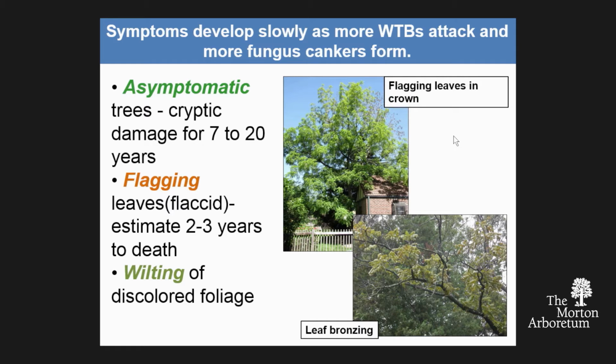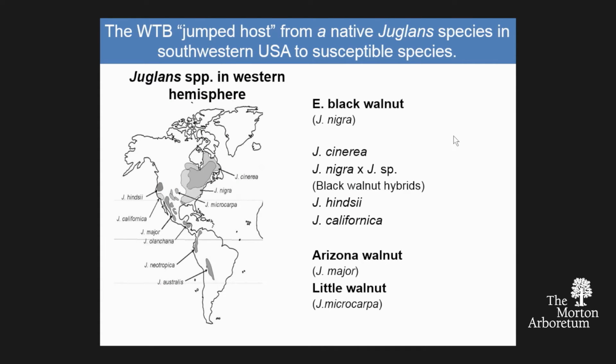Symptoms develop slowly as more walnut twig beetles attack a tree, and then more cankers form. But what happens is the insect will come in, and this was the story in Colorado. A tree could have been attacked for many years. Seven to twenty years is what the person who discovered the insect in Colorado, Whitney Cranshaw, said it could be, that this insect could be coming into a tree, colonizing it, and you don't see it because it's so small. And the crown looks normal. But then once enough damage has been done and enough cankers are formed, you start to see symptoms such as these flagging crowns. And you're used to this with Dutch elm disease, so this isn't unusual to you, I'm sure. And then there can be some discoloration that may look more like bronzing, or it can be yellow or just brown leaves. And then a wilting appearance. So that's pretty classic for thousand cankers disease symptoms on a walnut.